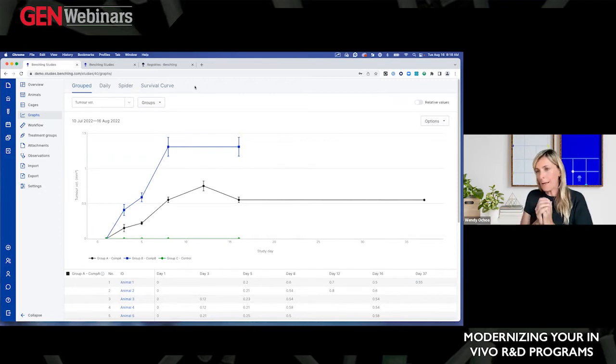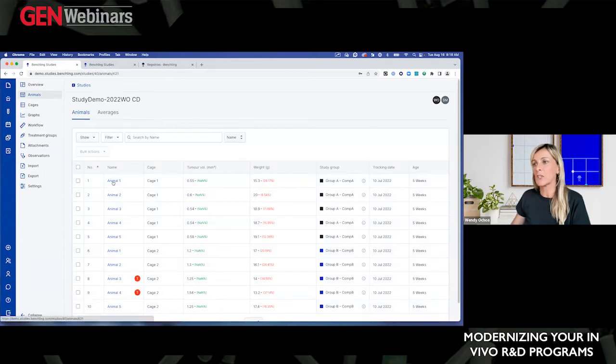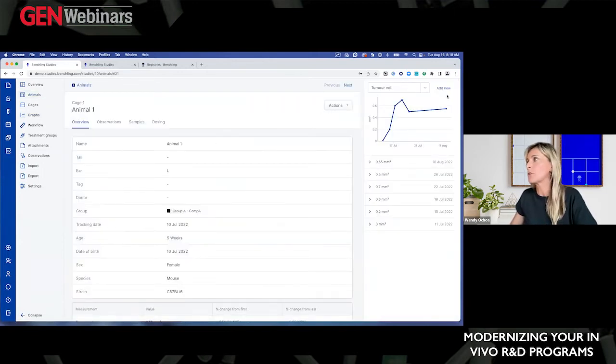So as you have seen here, for each of the animals, I can actually go here and collect information, collect measurements as I need to. In reality, this could be one of the most tedious tasks in a study. So in studies, what we have is what we call a workflow that is going to help you streamline the data collection. I think the best way for me to show you how this works is actually to show you a video.